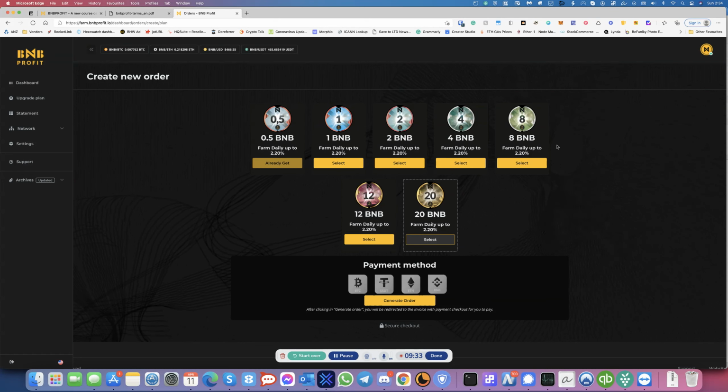But to be honest, the reason why you'd go up in these BNBs is for the binary bonus, because the bonuses get much higher as you go up in the BNB. Other than that, as far as payouts go, they're the same. They just pay out 2.2 right through 20 BNB.